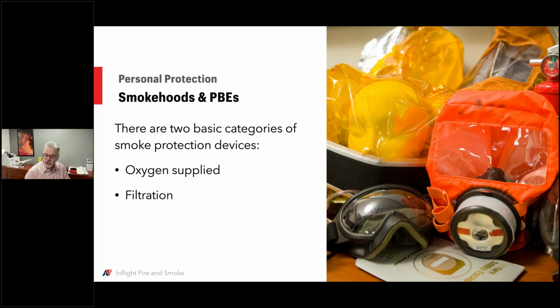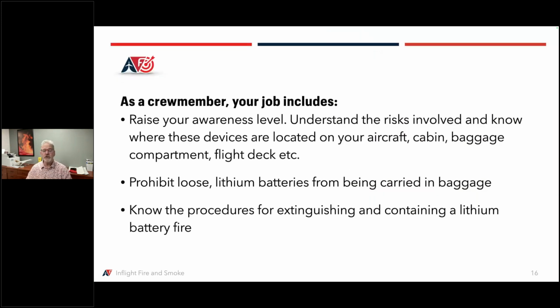So let's talk about what your job is in this and how to deal with it. And I'm hoping that this will cause you all to have a conversation. We can have some question and answer after this, of course, but also when you get back to your operation, have that plan. If this, then this. If it happens this way, we're going to do it this way. So part of it's awareness: know the risks, know what's on your aircraft and what you're going to do about it. It says prohibit. I don't know about prohibit, but at least understand and control the amount of loose batteries that you have.